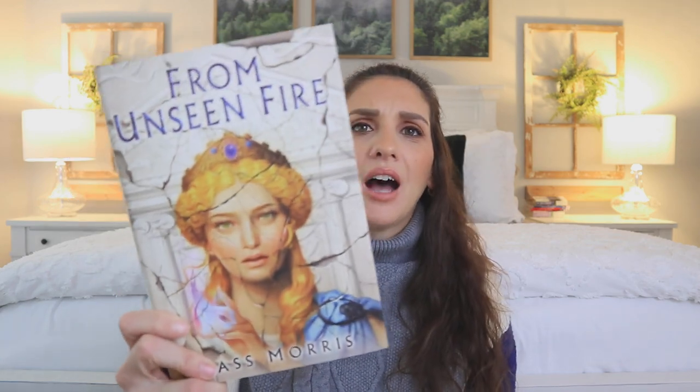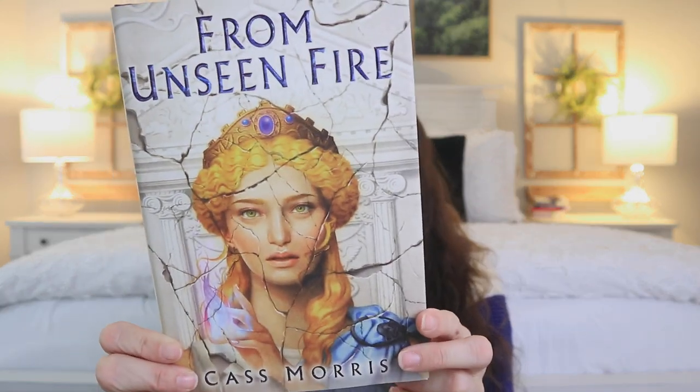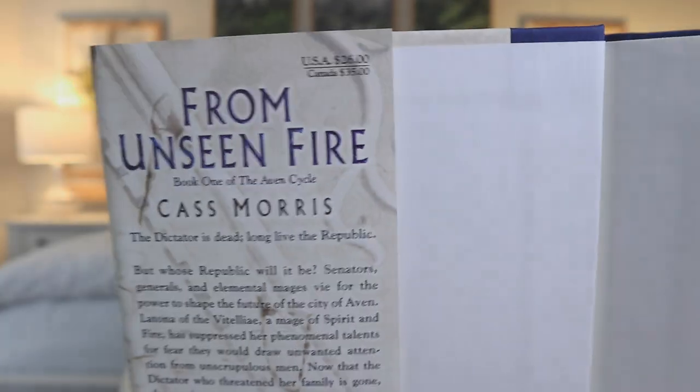I do have to say, once again, the cover art is actually really, really pretty. It gives me a very future fantasy type style, kind of like Hunger Games type stuff. So really interesting. And then From Unseen Fire. I really love the cover of this one. It just gives me all the Greek style vibes. Yeah, it's a really beautiful book. It once retailed for $26, is what it says on the inside flap. So books are always great for $1, obviously, if it's up your alley, but you know what I'm saying.